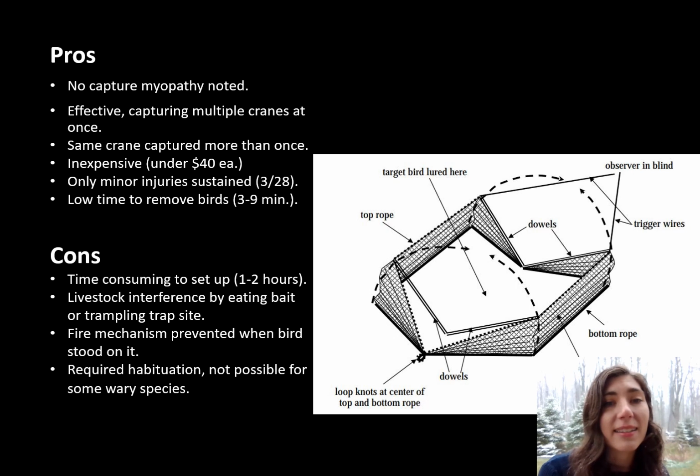This method is highly effective. In 17 capture events, they caught 28 cranes. They captured the same crane more than once, and only minor injuries were sustained in 3 cranes. Each trap cost under $40 to produce. It did not take long to remove birds from the traps.